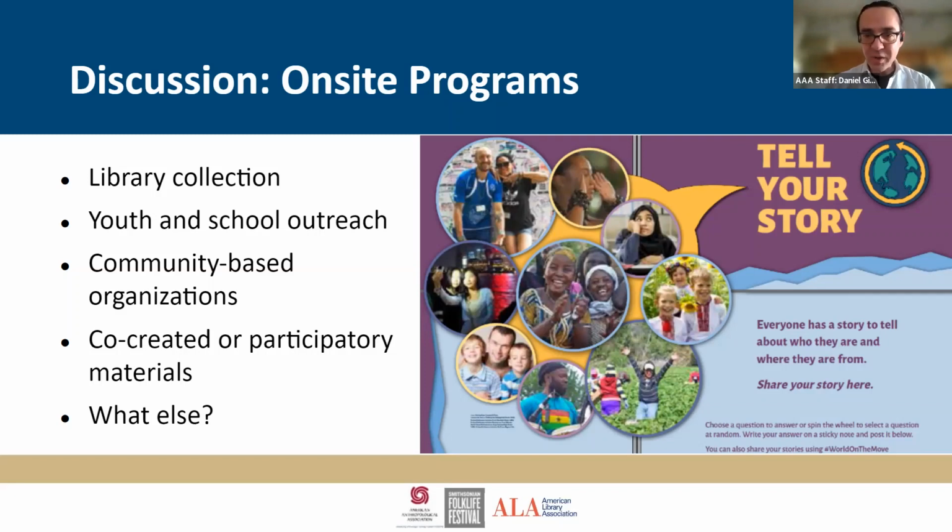Really, the goal is to strengthen the library. And if we want to use World on the Move as an excuse, or a sort of Happy Meal toy that you hold up as a shiny thing, to bring people in, those durable relationships that you have the opportunity to establish and strengthen are really, I think, going to be the enduring legacy in your communities of having been able to host this.